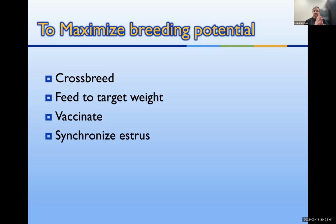Killed viruses are fine, but we want to stay in that 45 to 60 day window, even with a killed respiratory disease complex. So that's IBR, BVD, PI3, so forth. The lepto we can push up a little bit closer to the breeding if we need to, but I don't really like to see that any closer than 30 days either.